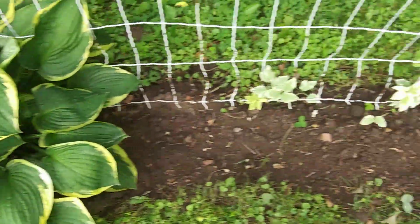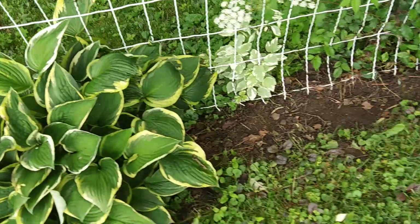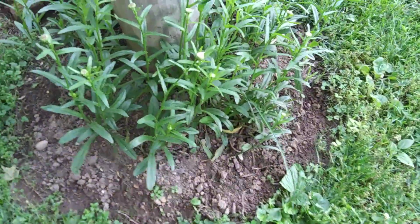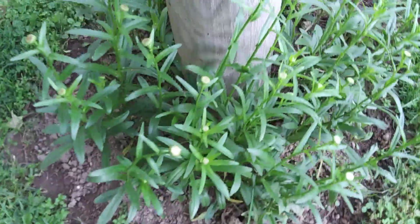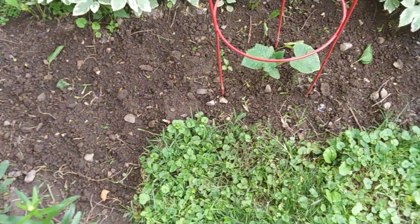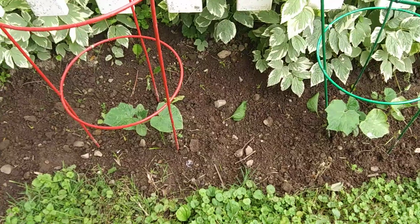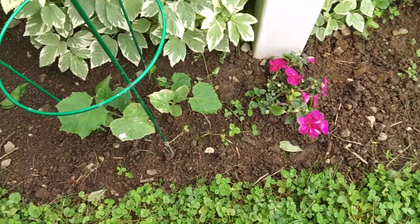And so here are the hostas along here. And by this tree, I have some vinca vines. And then over here by the pole for our light of a night, we have daisies, but they're not in bloom. There's lots of buds on them. And here we have cucumbers. I planted them this year along with my flowers because I decided not to have a regular vegetable garden. So I just planted the cucumber vines, and on down the fence you'll see tomatoes. I love tomatoes, fresh garden tomatoes.